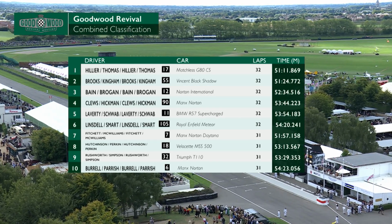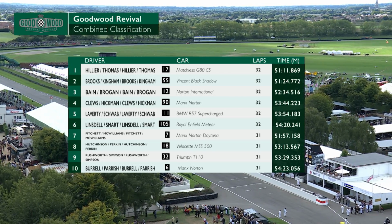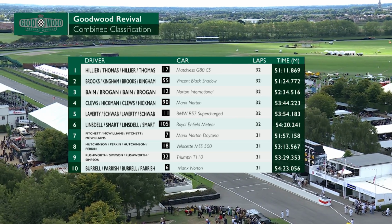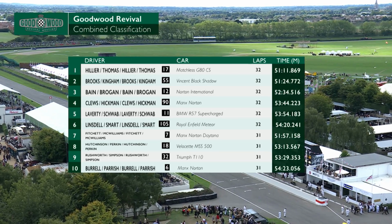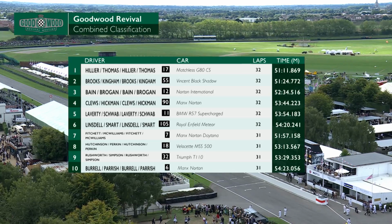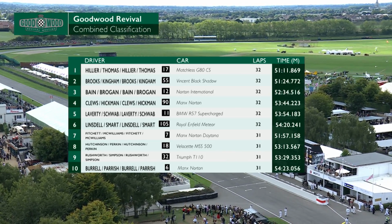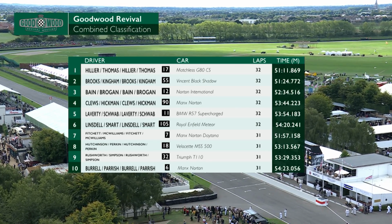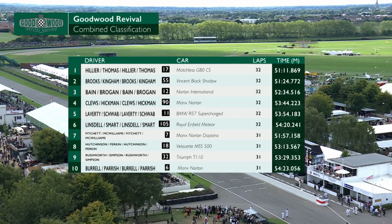Hillier and Thomas the winners, and that gives them a very handy 13-second advantage. Again, they didn't finish first in the second race, but they had a handy advantage in the first. So Brooks and Kingham with a win as well. So the Matchless took race 1, the Vincent Black Shadow took race 2, and Bain and Brogan on aggregate finishing in 3rd place. That's a great finish for them, you know, the two, Bain and Brogan. I mean, Bain's son finished 4th in the Setrington Cup. Yep. And so now Dad's just gone one better. So 3 different machines in the top 3.